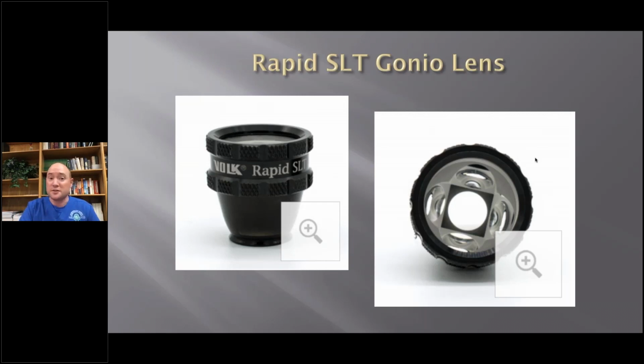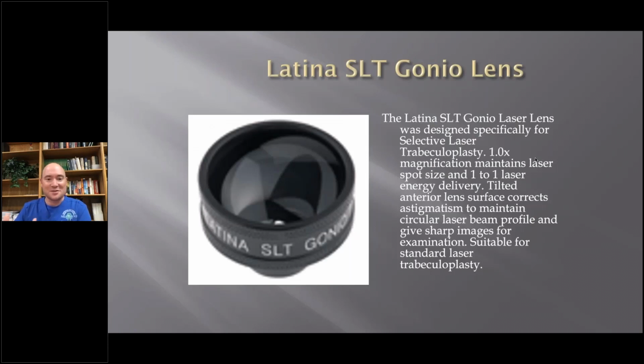If I can do a procedure in 2.5, 3 minutes instead of 4.5 or 5 minutes, to me, that's a benefit for the patient. They've got the lens on their eye much less. So I've really enjoyed it. I was actually hesitant because you like what you're trained on. I was trained on the Latina lens, and I used that from 2009 to 2018, 2019. I think it was late 2018. And I was like, this is what I like. I'm used to rotating the lens. This is how I do it.